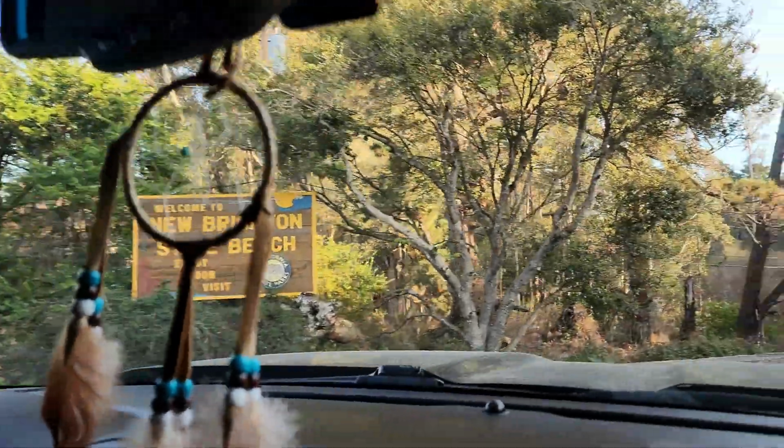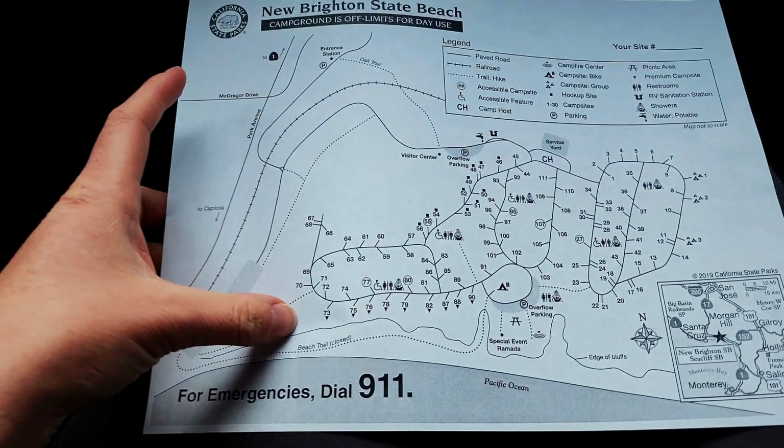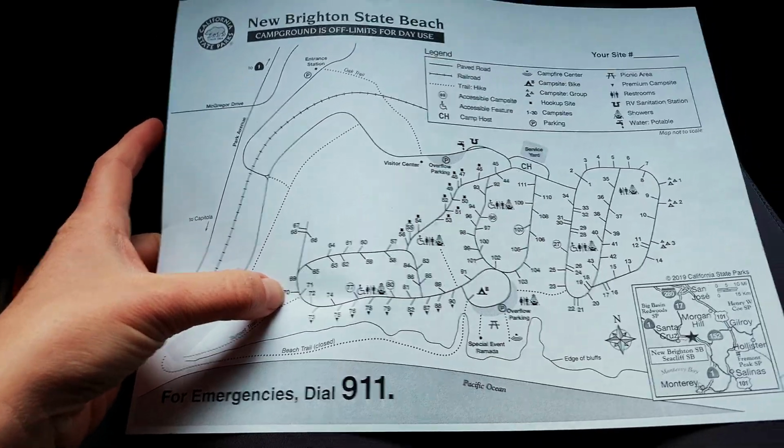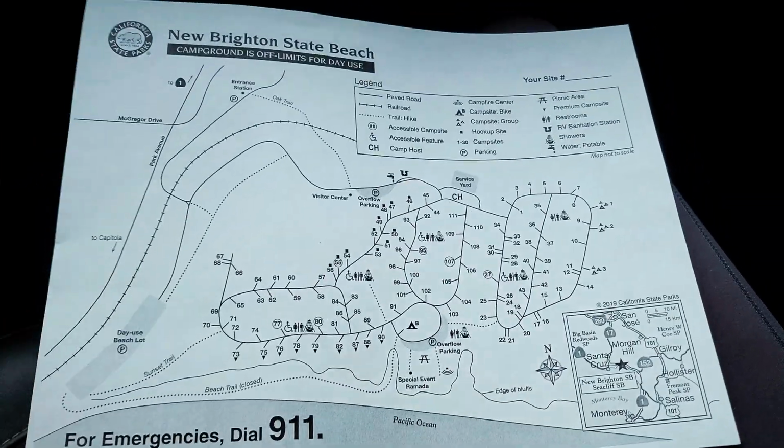Like heavenly. It's so gorgeous here. So we're on our way up towards Santa Cruz, because that's where our campground is. We are staying at New Brighton State Park, and we are in campsite 70 tonight, and then we're actually staying here tomorrow night too in campsite 69, right next to each other. So yeah.